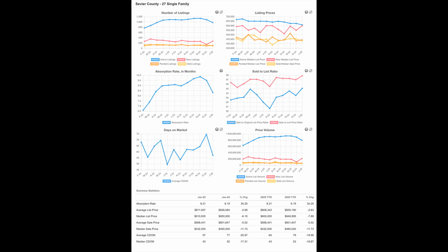As far as investors go, monitor the mid-range property segment where price reductions are creating opportunities for discounted purchases. Consider long-term investments in Sevier County as the market remains stable despite cooling demand. So Sevier County's real estate market is transitioning to favor buyers, with increased inventory and price correction creating opportunities for both buyers and investors. While demand has softened, the market remains fundamentally healthy, making it attractive for those seeking value in a cooling real estate environment.